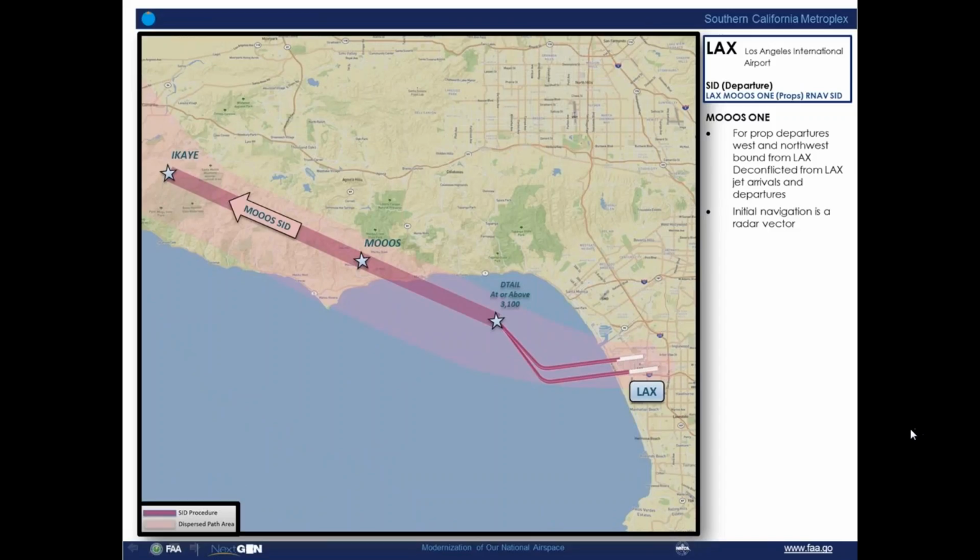The Los Angeles Moose 1 prop-only RNAV SID is for props-only departures west and northwest from Los Angeles. It's deconflicted from the Los Angeles jet arrivals and departures. Initial navigation is radar vectors.